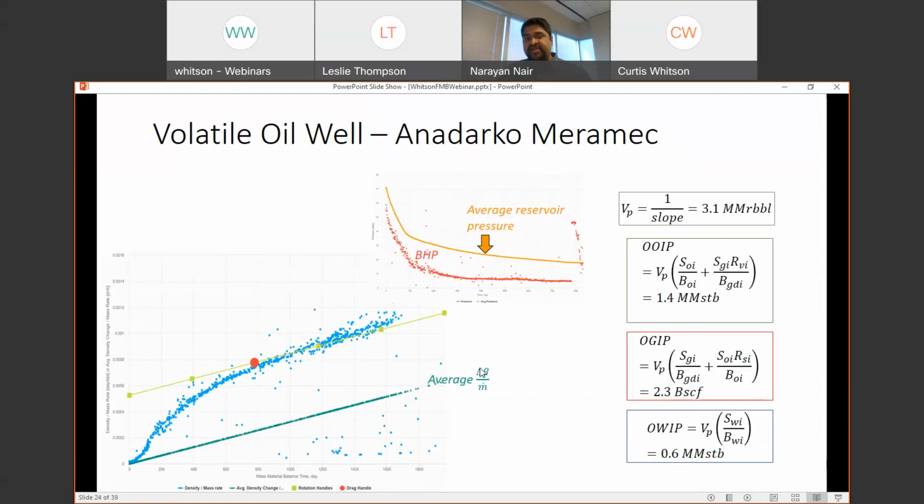So this is a typical interpretation. Hopefully I've walked through this systematically, and you understand what this means. And once you have an in-place interpretation of oil in place and gas in place, you can obviously pair it with an expansion drive recovery factor to get an ultimate recovery estimate, which is not in the scope of this presentation.